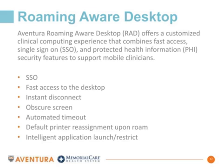We also really wanted instant disconnect, so that tap out functionality is very important because you want to not leave any information up on a screen. Obscure screen is a nice feature to have. It can obscure the screen while Epic is in its timeout period. We want default printer assignment, so when you're roaming, it knows what printer it should print to, so you don't have to walk back and forth. And we want to be able to load applications per the user, so they only get applications launched that they actually use and feel are useful. The nurses don't dictate via Dragon, so when the nurses log in, they're not getting that application.